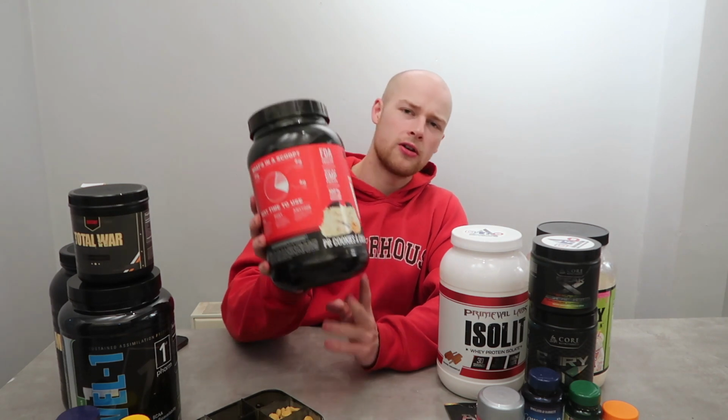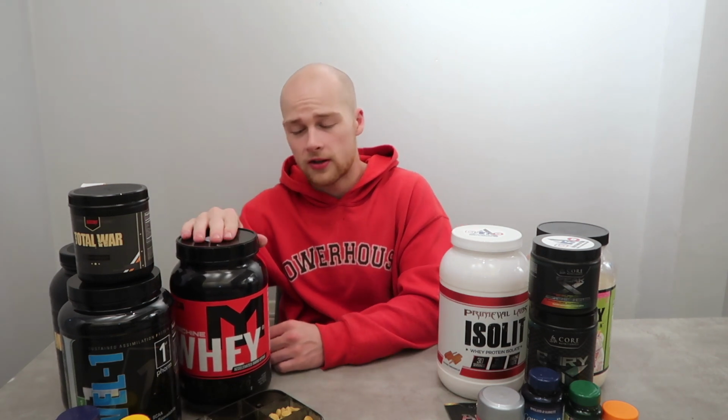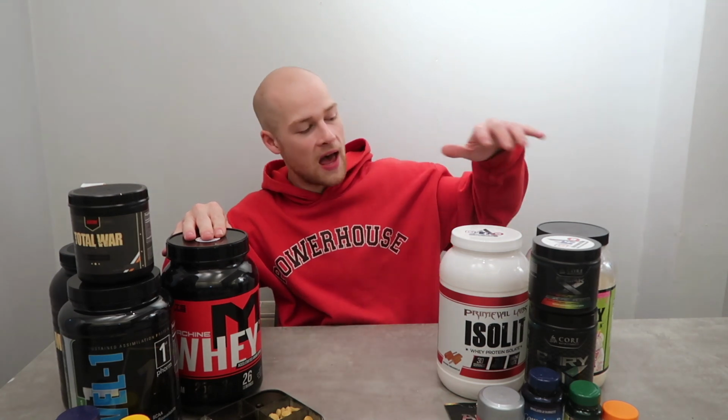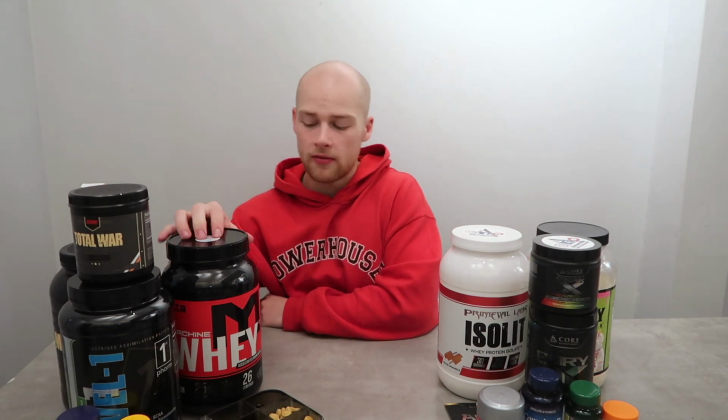I went for peanut butter cookies and cream. I wish I'd got ice cream sandwich because they sent us a sample of that and it was unreal, but this is really good as well. Probably better than the unicorn, but not as good as the dreamsicle one from Primeval Labs. Like I said, slower digestion, perfect for your oats in the morning. Mixes in much better than the isolates because it's a thicker consistency.